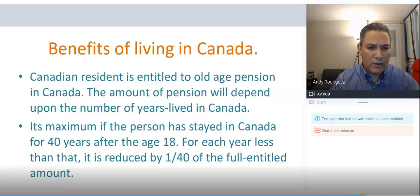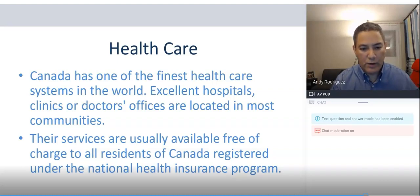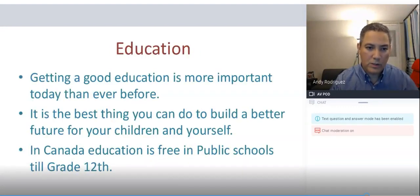Another benefit of living in Canada, of course, is that you are entitled to an old age pension. You also have a maximum: a person who has stayed in Canada for 40 years after age 18. You have to fulfill that requirement for your old age pension, okay? Healthcare, again, is one of the finest healthcare systems in the world. They have excellent hospitals, clinics, and doctors, located in most communities. And usually they are available free of charge for all residents of Canada registered under the National Health Insurance Program. The provinces manage those programs, and you get your health card. So it's a very, very good service.